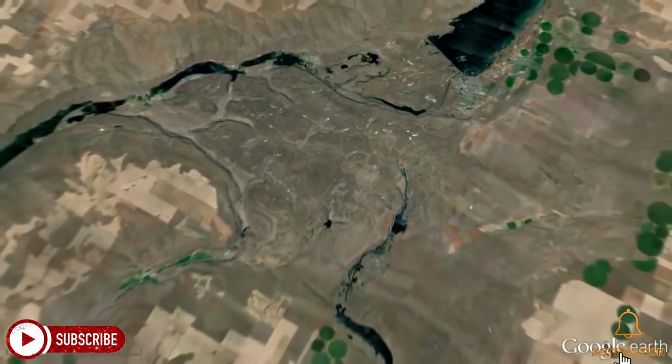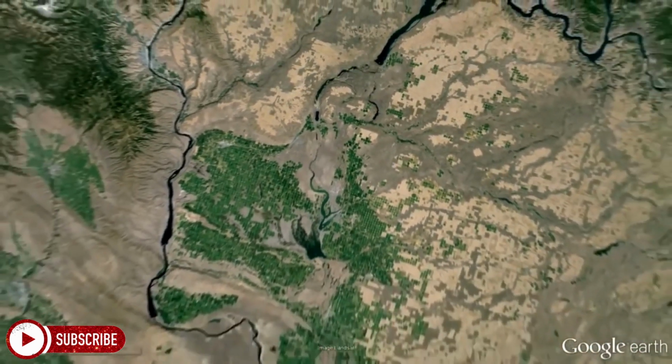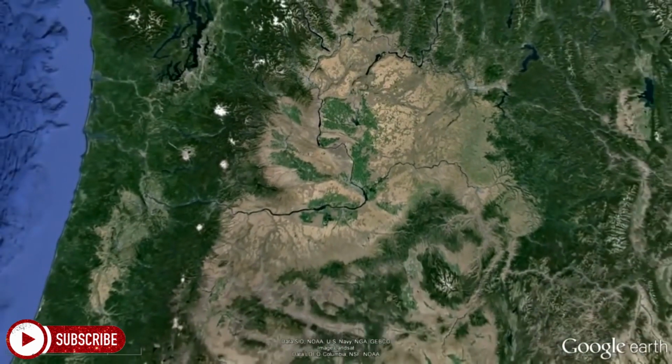It's massive destruction. The whole thing is just a disaster area. It's a giant thing. I've never seen anything like this in my life.